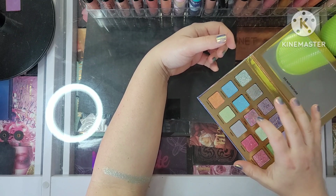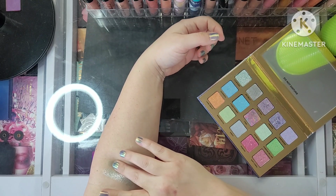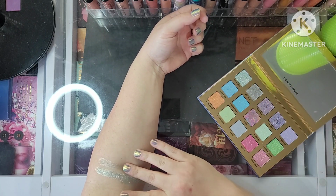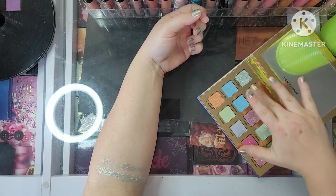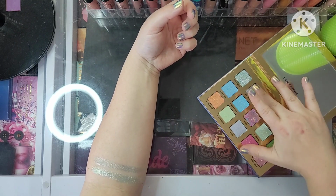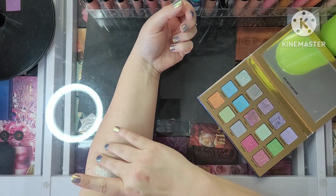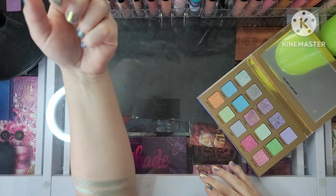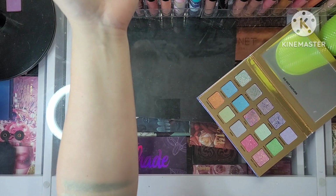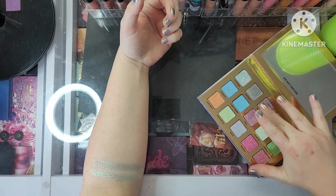To be clear, that first shadow was crumbly, but not as crumbly as some of these other formulas get. This one right here is Big Belly, and it's actually very similar to the first one, but not crumbly. Very smooth and satiny. Very similar. Yeah, okay. They're really close to each other, in my opinion. I see the same colors, just a different finish. The next shadow is called Tiger Tail.